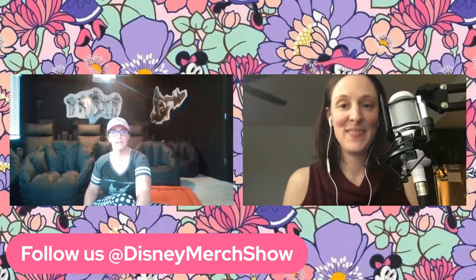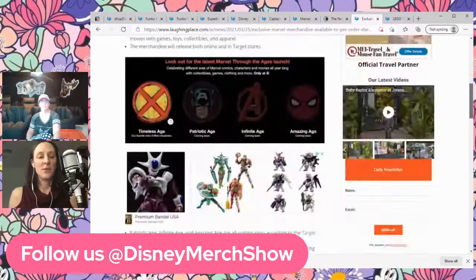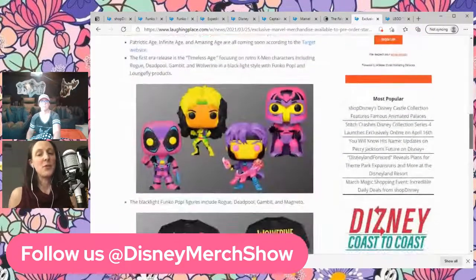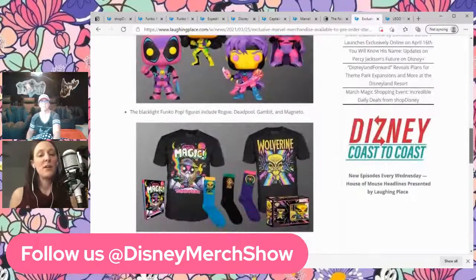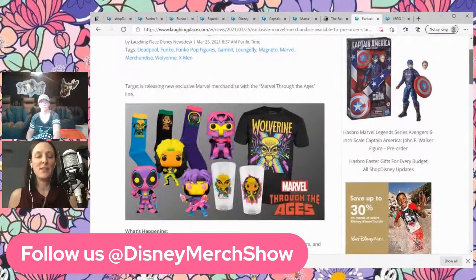Next up, we've got some items coming from Marvel. Yes, this is more pre-orders they're doing right now. These are Target items, and they're from Hasbro, Funko, Lego. A lot of these items are, like we said, pre-order, and they'll be arriving in stores on May 2nd. They're covering four eras of Marvel. So we've got the Timeless Age, which is what this is, and that's the X-Men and Deadpool.